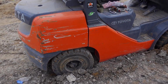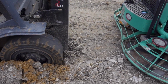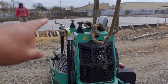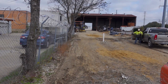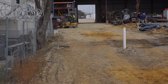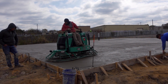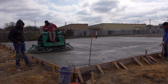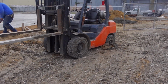Well, everything was going well until this happened. So we got the forklift stuck. We're trying to put the trowel machine on the other slab. So we're gonna bring the excavator and hopefully get the forklift unstuck. All right, so we got the machine on the slab. Now he's gonna go ahead and pan that one as well. It's still pretty slick. If you guys remember, it rained all day yesterday. So still real soft over here.